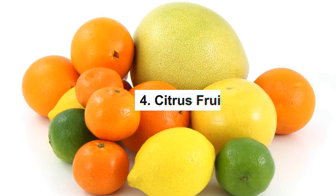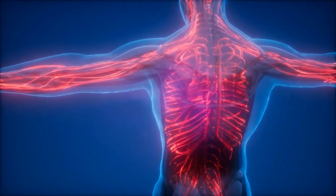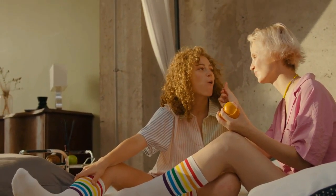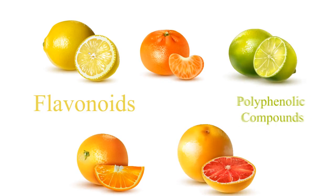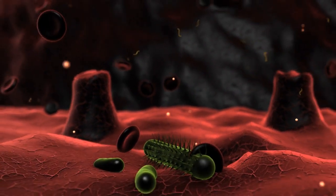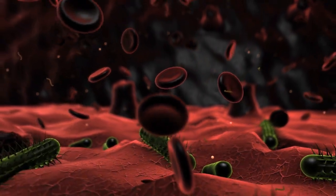Number 4. Citrus fruits. You need your arteries to remain in good health to distribute oxygenated blood to other parts of your body properly. Eating citrus fruits can keep your arteries clean. Citrus fruits like lemons, tangerines, limes, oranges, and grapefruits contain flavonoids, polyphenolic compounds.